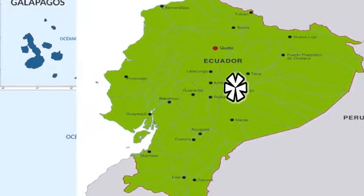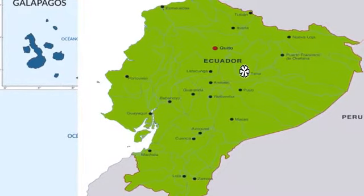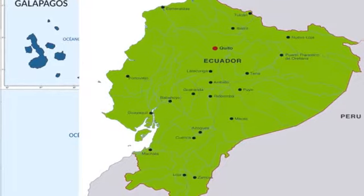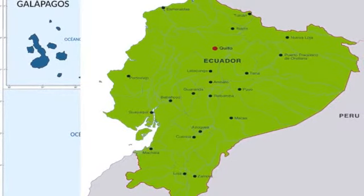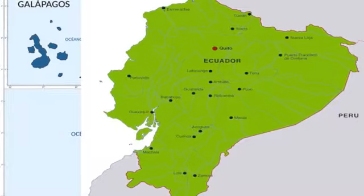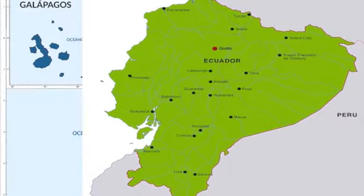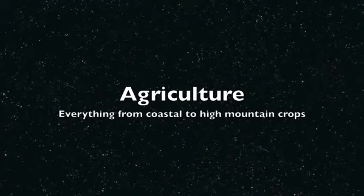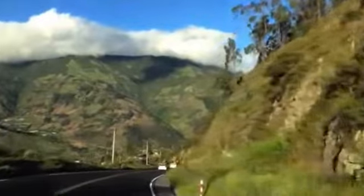And right here is where the active volcano is exploding, and right here is where we stayed. So it was really close. And it exploded last week. But not while we were there. All the time we were there, we saw a few plumes from the distance. We never saw any ash. We saw steam. Right down here is the Andes. This is a coastal plain. Is Colombia to the north? Peru is to the south. Colombia, yes.